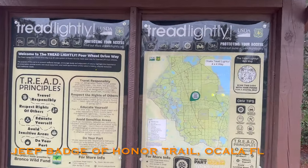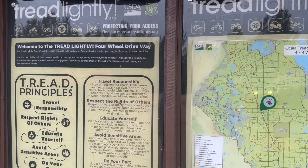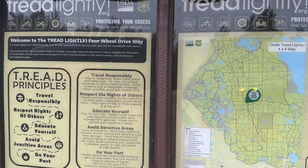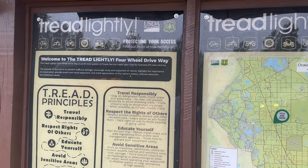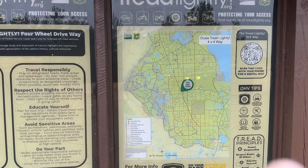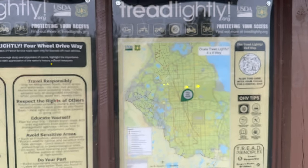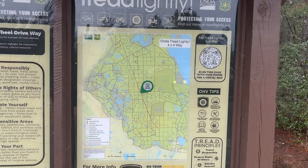Here's the start of the only Florida Jeep Badge of Honor Trail that I know of. I'm pretty sure it's the only one in Florida, but this is the start of it. And if you follow it, it actually is going to lead up to a bombing range right over there. And we're going to go check that out.